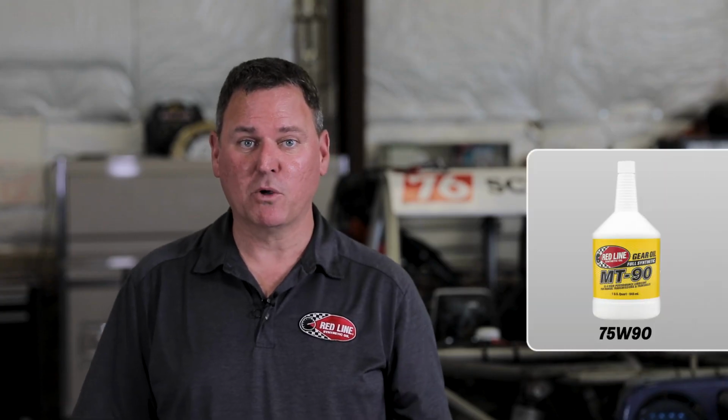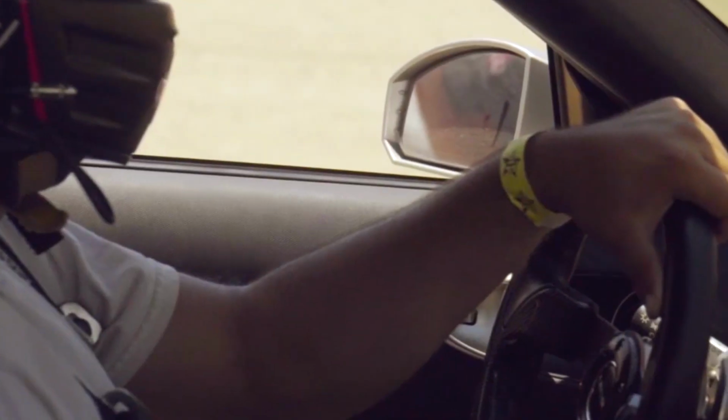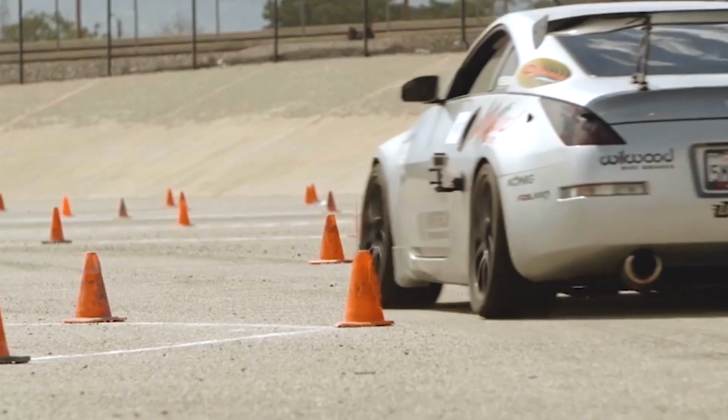MT90, that one is most popular, and it's used in VW Audi transaxles, lots of Mazdas, Nissans, Toyotas, and many racers use it when they want a little step up in viscosity for a bit more gear protection.